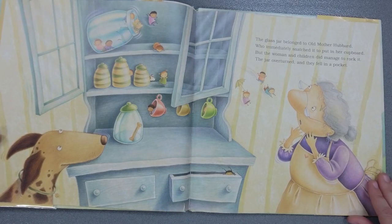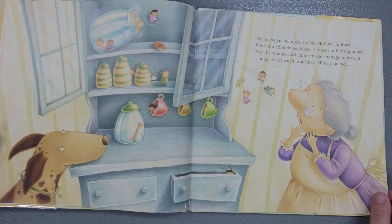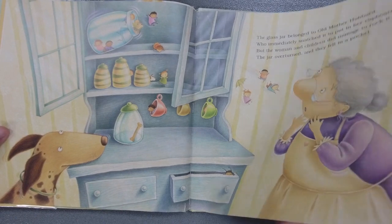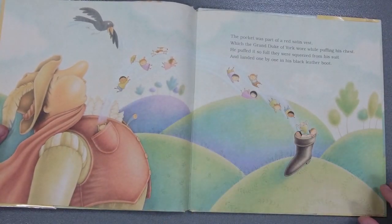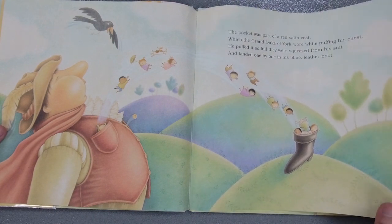The glass jar belonged to Old Mother Hubbard, who immediately snatched it to put into her cupboard. But the woman and children did manage to rock it. The jar overturned, and they fell in a pocket. The pocket was part of a red satin vest, which the Grand Duke of York wore while puffing his chest. He puffed it so full they were squeezed from his suit and landed one by one in his black leather boot.